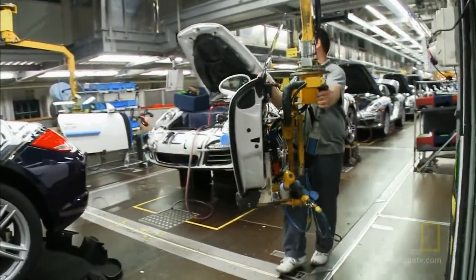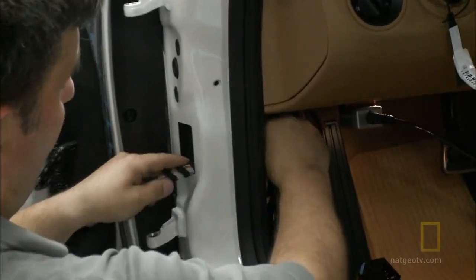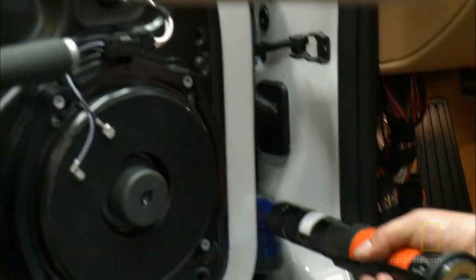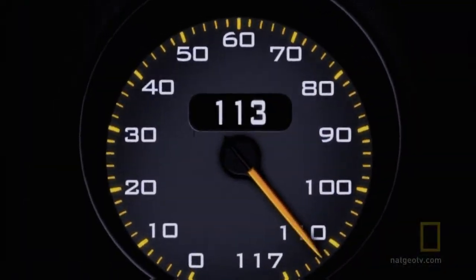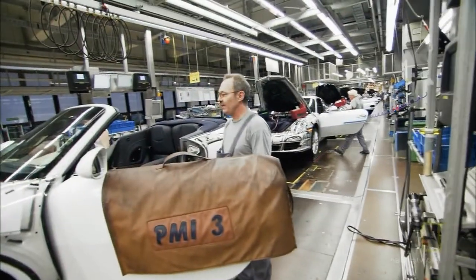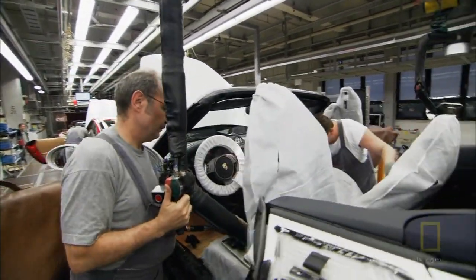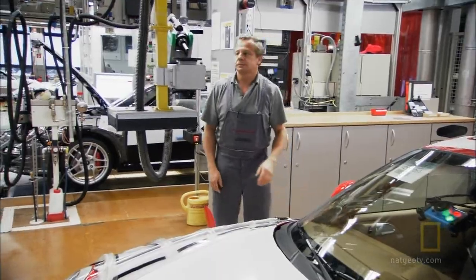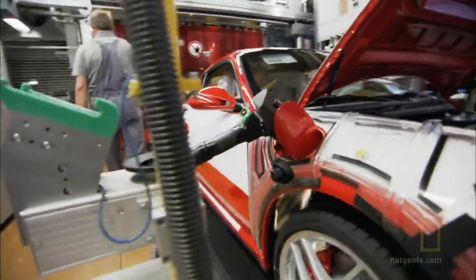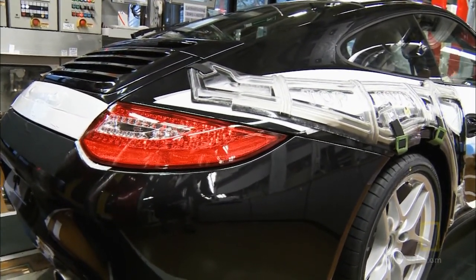Station 110. The doors that came off at the very beginning of the line now get put back on. And at Station 113, workers install the last major parts, the upholstered seats. Now, the car is fueled with more than 5 gallons of gasoline. Then, it's started for the first time.